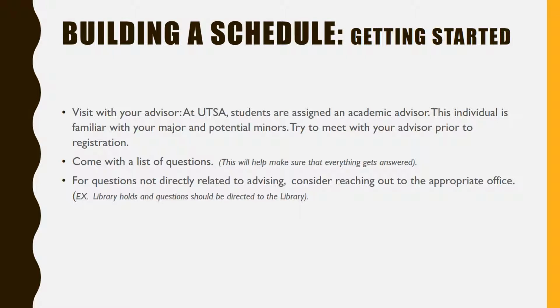Now let's talk about building your schedule. Visit with your advisor. At UTSA, students are assigned an academic advisor. This individual is familiar with your major and potential minors. Try to meet with your advisor prior to registration. Come with a list of questions. This will help make sure that everything gets answered.